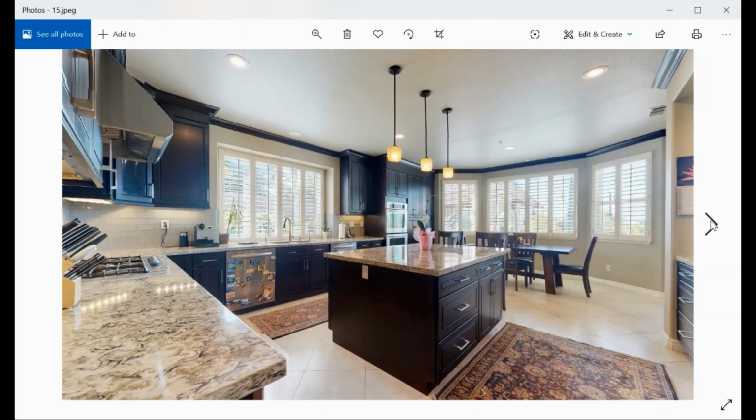You have quartz counters throughout, tons and tons of prep space and storage space, a pantry, a huge island, 2 dishwashers. All the drawers and cabinets are soft closed. There's pullouts everywhere. The appliances are stainless steel. You have InstaHot. You have filtered water. And you have, again, can't guarantee gourmet meals, but you have everything you need to make that happen.